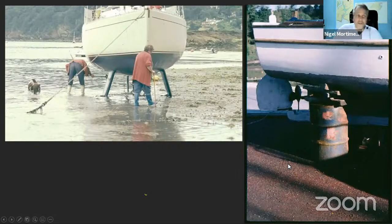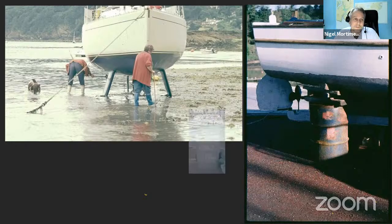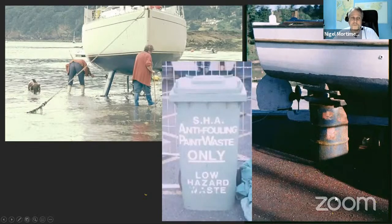So things we've done over time, you know, it wasn't so long ago that when people were scraping the necessary anti-foul from the bottom of boats, it was washed back down into the estuary. And, you know, the anti-foul is necessarily quite toxic to marine life because it's there to try and stop the build-up of fouling organisms on the bottom of the boat, slowing it down and needing to burn more diesel or whatever to power it through the water.